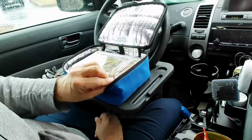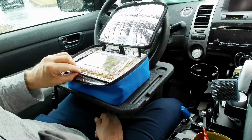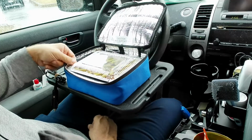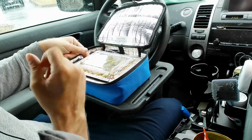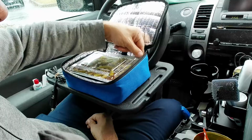And as you can see, I just bent the edges all the way around. It's really, really simple to do. I did it one-handed because this is my good hand. This is actually my stroke hand, so I don't use it as much. But as you can see, guys, it is pretty simple.